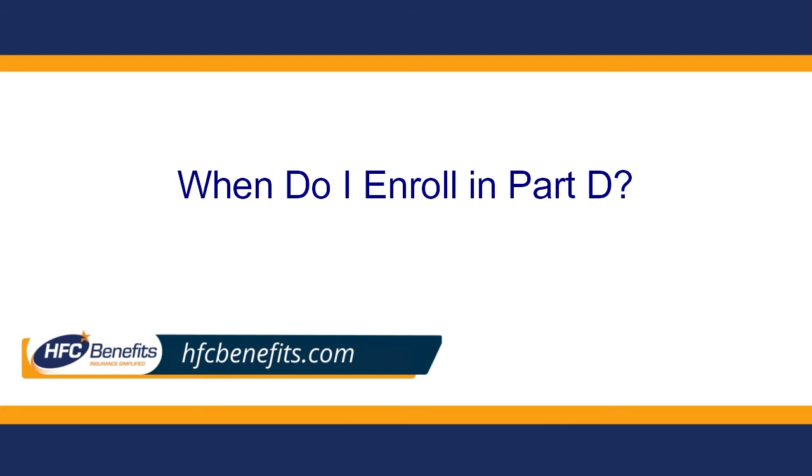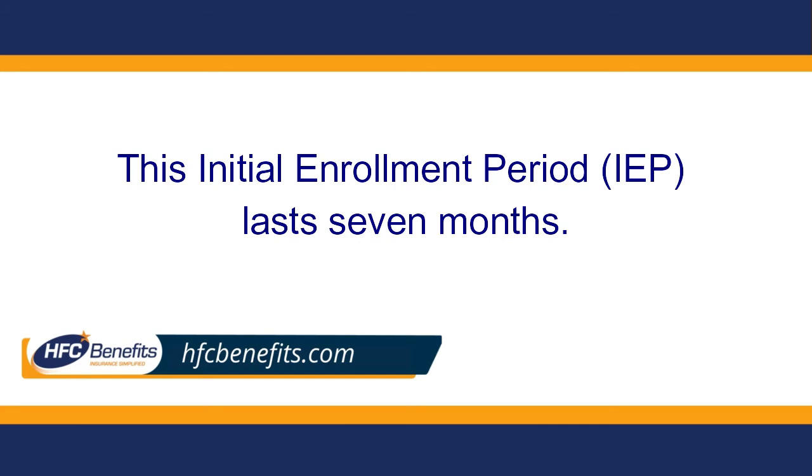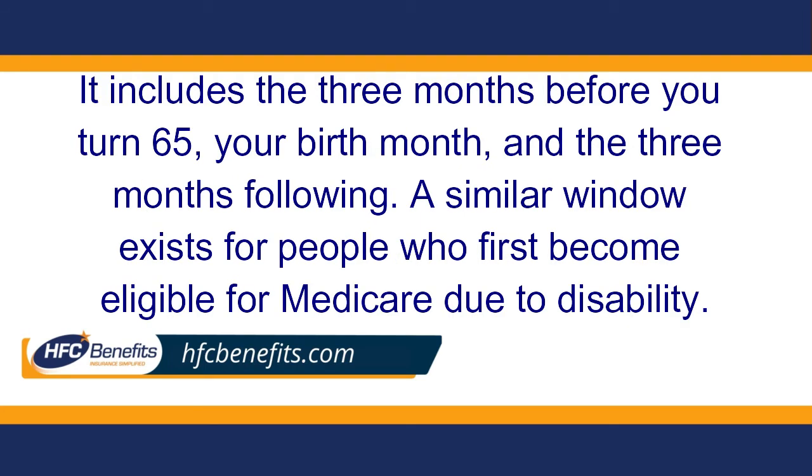When do I enroll in a Part D? Joining a Medicare Part D drug plan can only be done during a certain window of time. You're eligible to enroll in Part D when you first enroll in Medicare. This is called the initial enrollment period, and it lasts 7 months. It includes the 3 months before you turn 65, your birth month, and then the 3 months following your birth month. Those are the 7 months. A similar window exists for people who first become eligible for Medicare due to a disability.